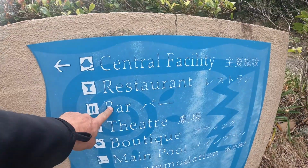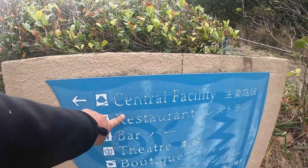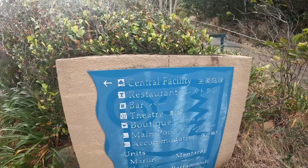Head to the bar, have some drinks, then we'll head to the restaurant, get a feed, and then we'll go watch something in the theatre. But yeah, so we're gonna head back to the kayak now, sail back around to the other side of the island, and get back to base camp. But yeah, it was good to run some eyes over the resort.